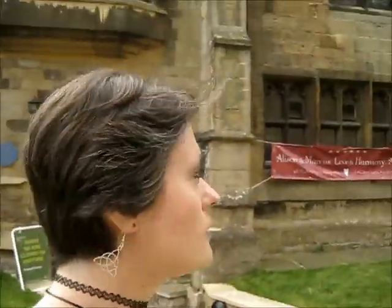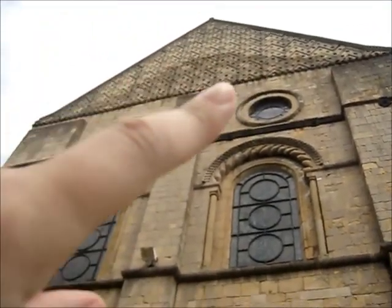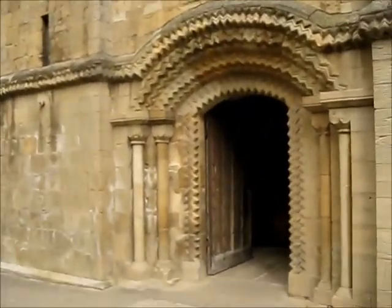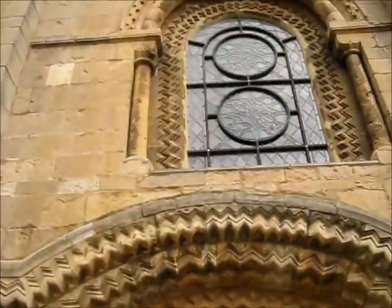This side of the church has a very jagged, zigzagged edge to everything. And the top of it, right at the top, this bit here. It's all covered in zigzags. The door's pretty amazing as well. Look at that, it's like teeth. Amazing.